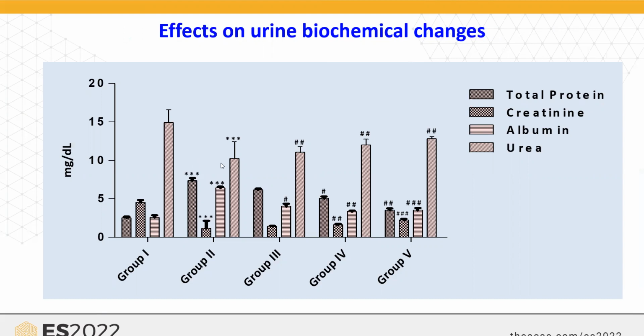Then several biochemical estimations were carried out in the urine sample. It was observed that the total protein, creatinine, albumin, urea, and all these levels were significantly altered in the disease condition, which was improved with the virgin coconut oil and curcumin.